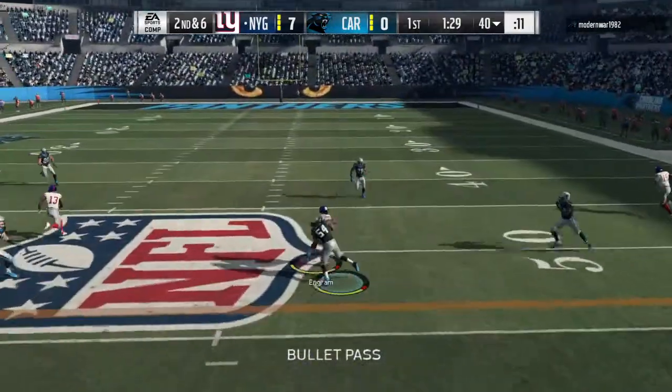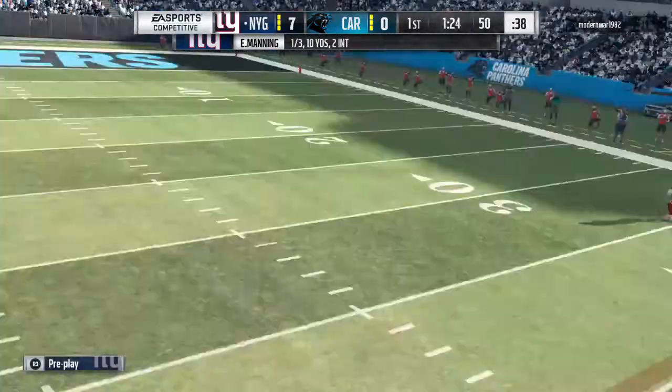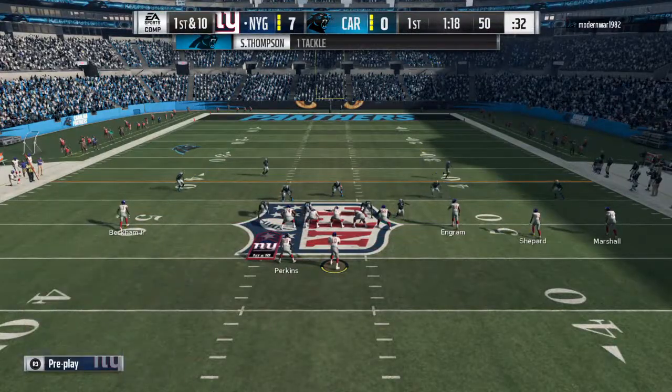Shotgun now for Manning. That's caught by his tight end, Evan Ingram. And he gets this one to midfield before he's brought down. A nice pick up there, 10 yards, and it'll move the sticks.